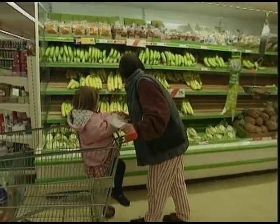I want them to be reasonably ripe, have no marks on the back, and not be bruised.